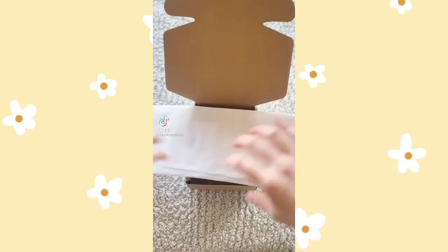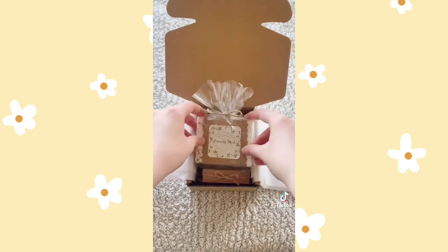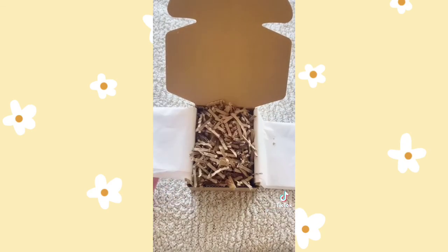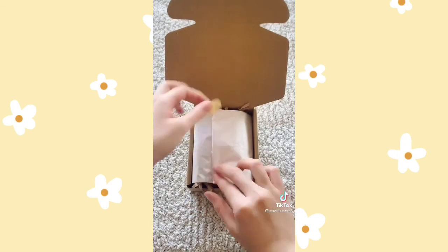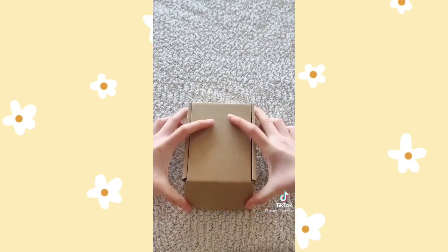Let's pack it in order for Morgan. She ordered a vanilla rose lip balm, which if you're wondering, she ordered before I discontinued them for the summer, and these videos are from a couple weeks ago. She also ordered a 4-ounce rosemary mint soap, and I packed it all in this adorable little box.